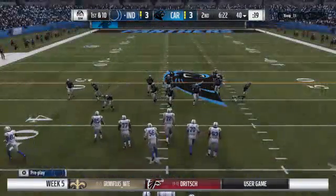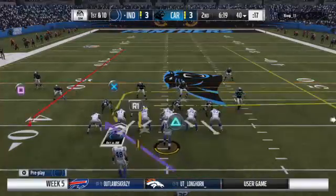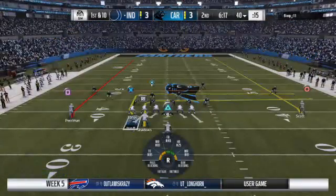Well, if you do read man coverage, Brandon, the drag route's a pretty good one to run against it because you're running away from people on it. So quickly all the way up at the 40-yard line.